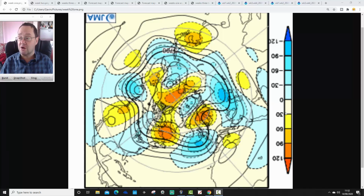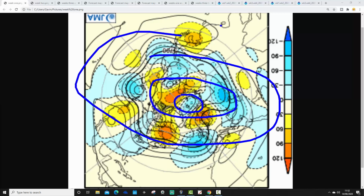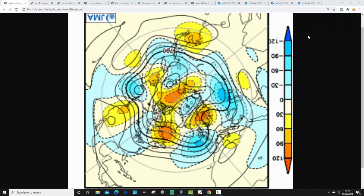Right then, so let's get on with JMA Friday. We're going to start with the Japanese 500 millibar height anomaly from the North Pole and Northern Hemisphere view down. This is the North Pole of the Arctic just here, a wider Arctic circle around there, middle latitudes around here. Blue extrapolates to below average heights, which is low pressure, and yellow, orange and red extrapolate to above average heights, which is high pressure.